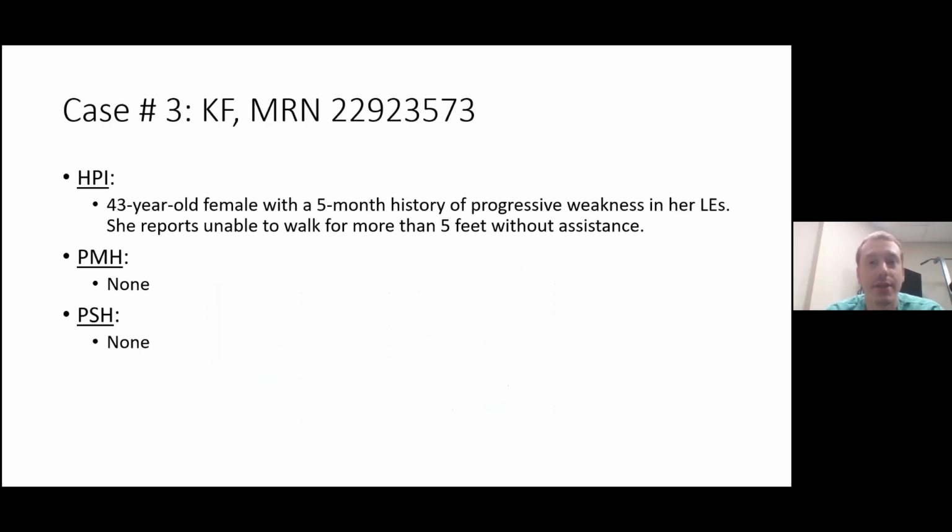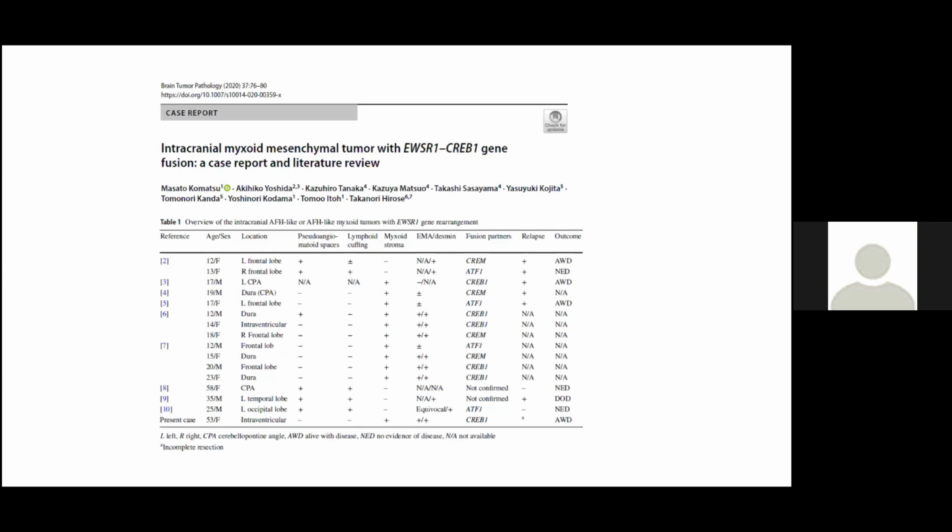Okay, next case. Hold on. Sorry to interrupt. Does this person have a germline mutation? Does this lady have a cancer syndrome that is the source of these two different cancers in the same patient? That we know of, no.